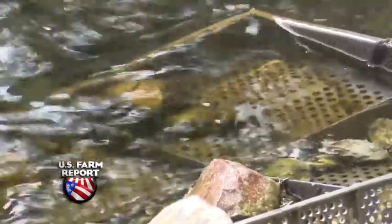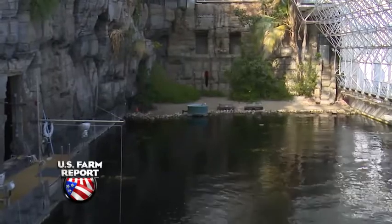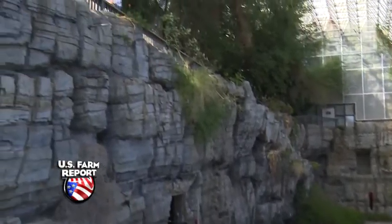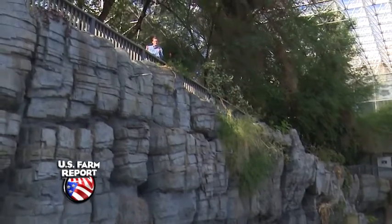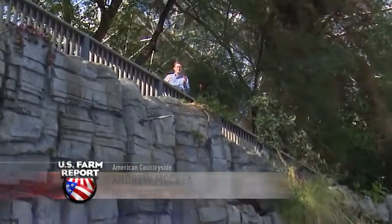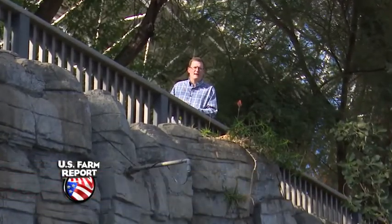One of the most often asked questions by visitors here to Biosphere 2 is, what happened to Biosphere 1? Well, Biosphere 1 is the Earth itself. And the research taking place inside here is helping us better understand how to conserve resources and grow food for the years to come. Traveling the countryside near Oracle, Arizona, I'm Andrew McCrea.